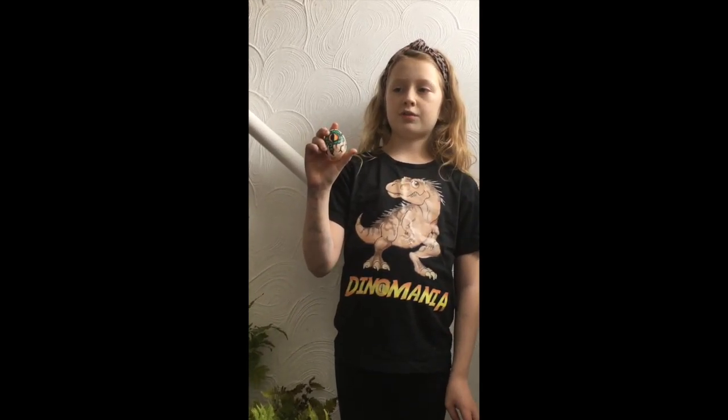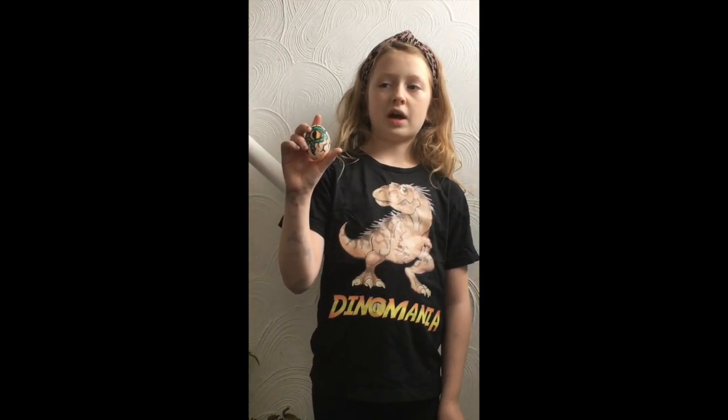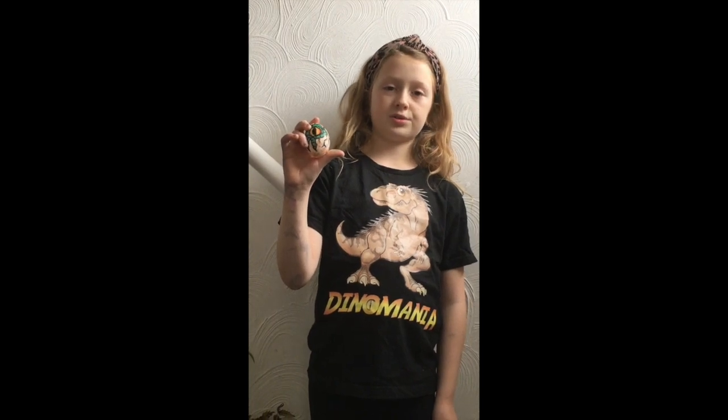This is a lightning claw dinosaur egg. It is part of the Megaraptorid family, famous for their large claws.